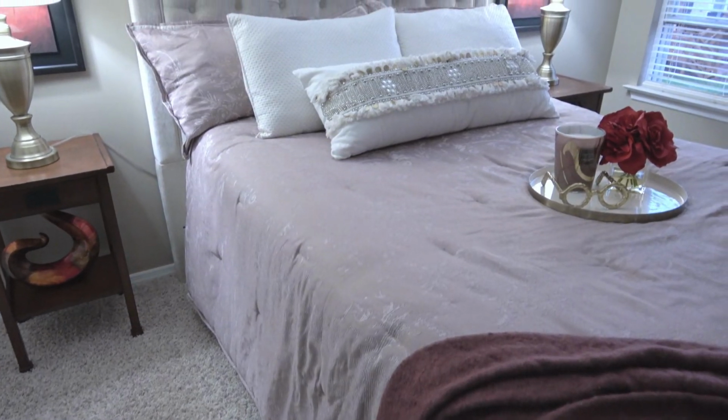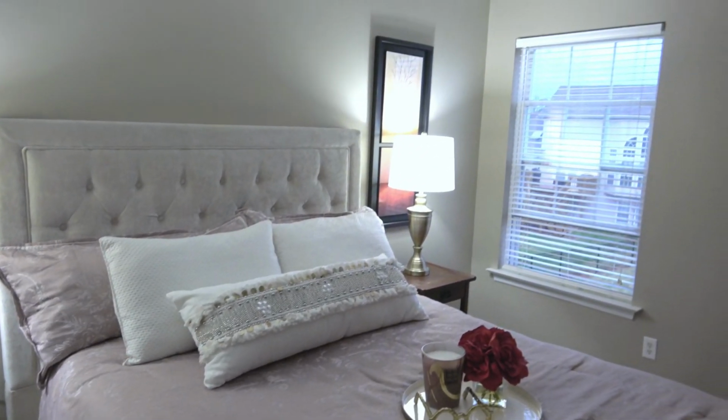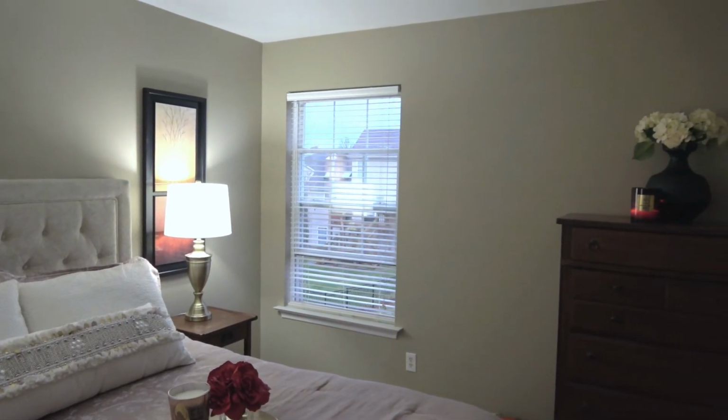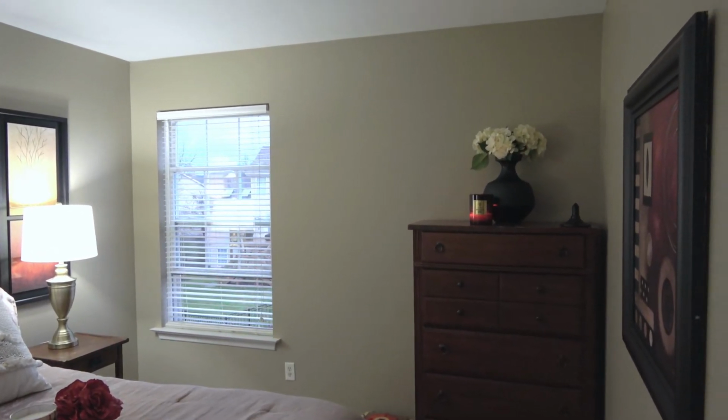So because this room is rarely ever used, it's one of those rooms that I will eventually get to completely redoing later on down the road. But for right now, it's looking great. And if I do have family come in from out of town, there is a nice, warm, comfortable place for them to stay.